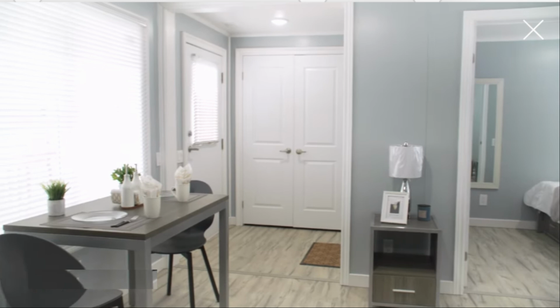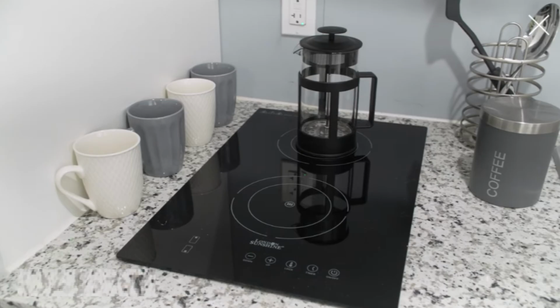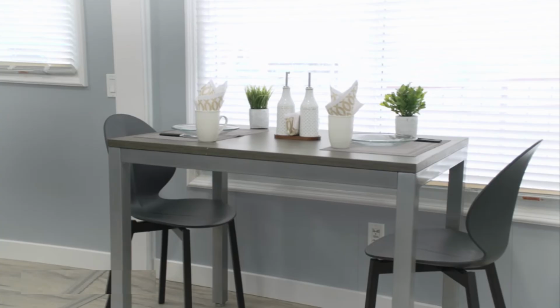The home is finished to high quality standards with lots of natural lighting and low maintenance features. The lobby opens into an open plan living space with a bright and snazzy kitchen space, nicely decked out with essential kitchen appliances, quartz countertops, enough overhead and under the counter storage cabinets, plus an under the counter washer cum dryer. Next to the kitchen is a simple dining area that can sit 2 or 4 depending on the configuration.